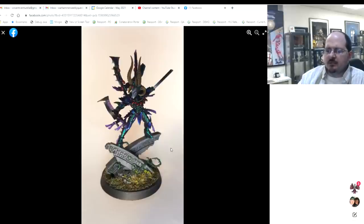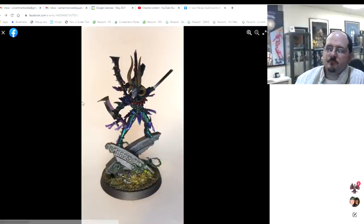And then, like always, your stone that he's standing on is just gray stone. Don't paint stone just gray. Stone has lots of colors. Use that and bring the colors from the miniature itself down into the base. Okay.